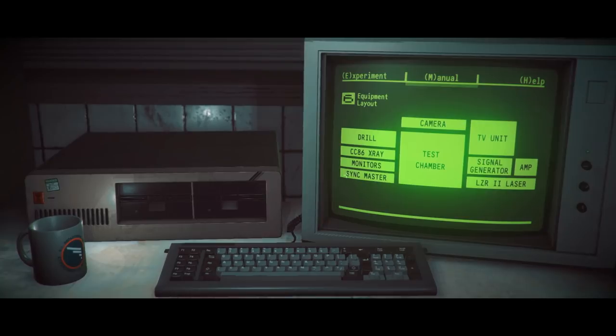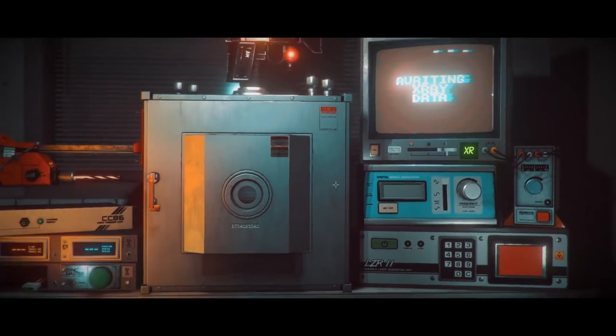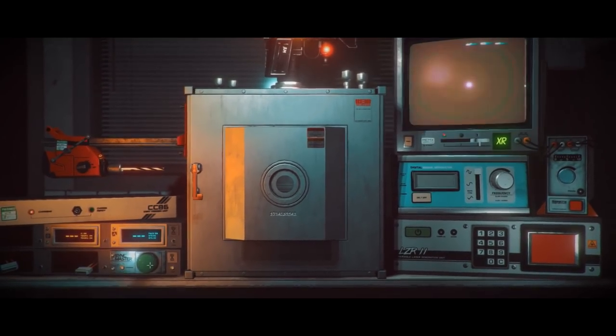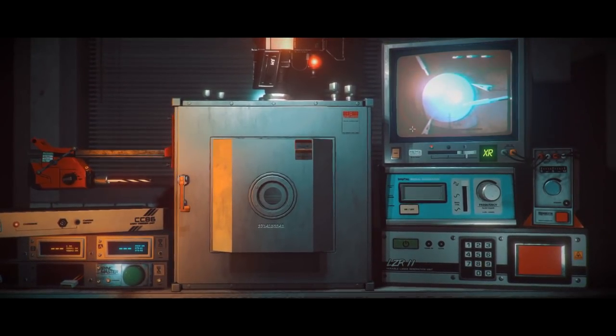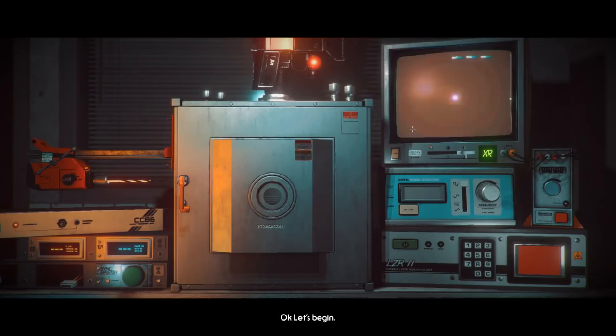This is the laser. Oh no, it's on the left side. Sync master. Yeah, okay. Here we go. Okay, good work. The x-ray is coming through now. There's no visible damage to the surrounding organic material, and no signs of activity either. All output is flatlined. Okay, let's begin.